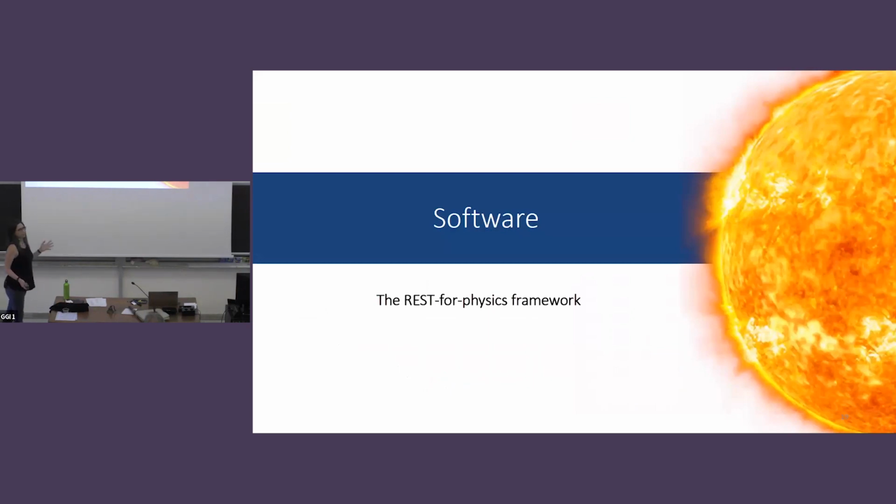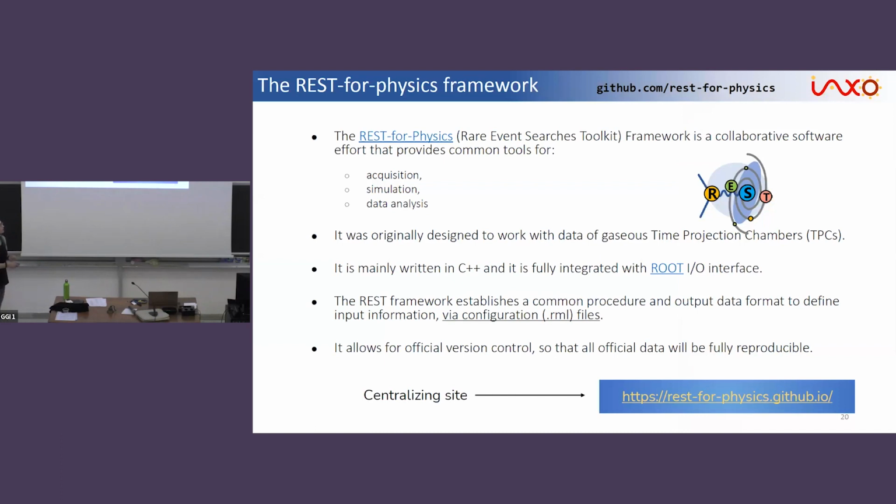And well, okay, now we have all the data. We were able to take all the data, make everything work, but now we need to analyze it. For this, we use a software that we are developing within the collaboration, which is called the REST for Physics framework. REST stands for Rare Event Searches Toolkit. Initially, it was Rare Event Searches with TPCs, but now we have opened it to a wider possibility of experiments and detectors. It's a collaborative software that does data acquisition, data analysis, and also data simulation. So we try to unify everything in a single framework.